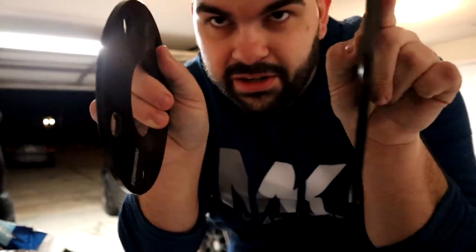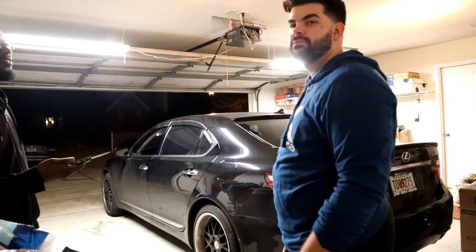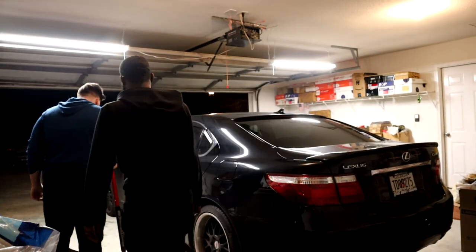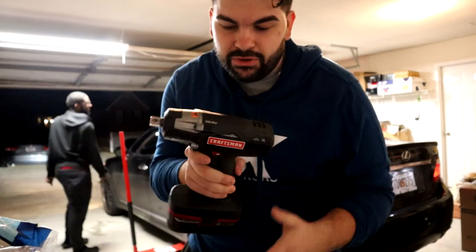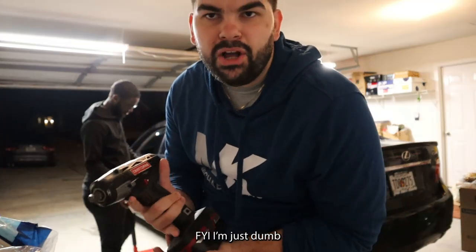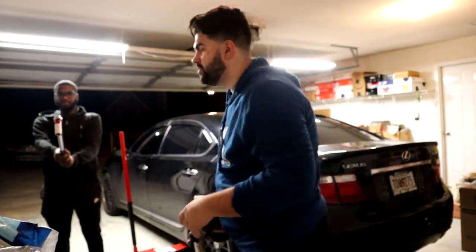Little 5-mil spacers here, super tiny. Praying that this is all that I need to fit on this car. Give me your wheels now. YouTube, don't cancel me. Big new Larry Hoover on it. Yeah, yes. It looked like an SS. Shout out to Preston for sending me this Craftsman torque wrench, 1/2 inch. You're the man. I don't think it takes my lug nuts off, but I'm very inexperienced with this type of technology. But it's a start, so I really appreciate it, man. Thank you so much.